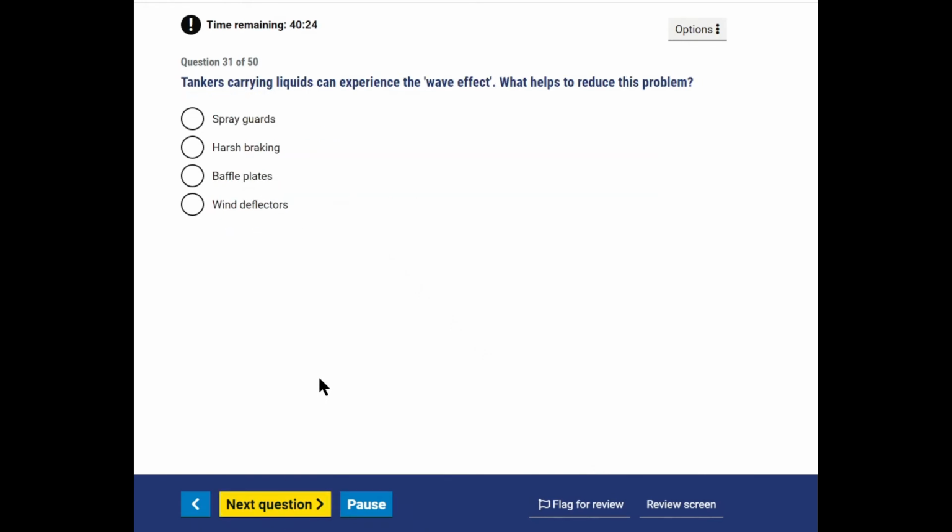Tankers carrying liquids can experience the wave effect. What helps to reduce this problem? Okay, so I think the wave effect is where when the lorry accelerates, any liquid in the tank moves to the back, and when the lorry slows down, the liquid moves to the front. So I think baffle plates help keep the liquid more in one place inside the tanker.